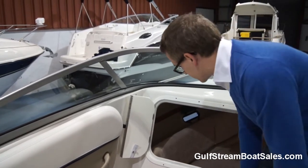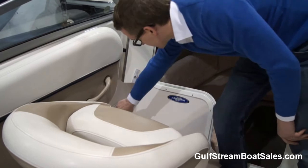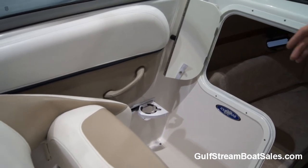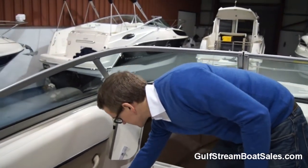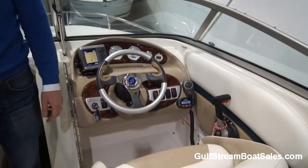They're all in original condition. The little Four Winds emblem down here is original and in really good shape. We've also got these little pop-out cup holders. And those, to be honest, are handy to have, but they're a prime candidate for getting kicked or stood on, and it's very often you find those broken on these boats. This one isn't, it's in perfect condition. As is the matching one at the helm seat as well.